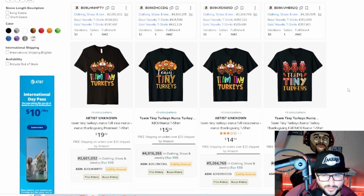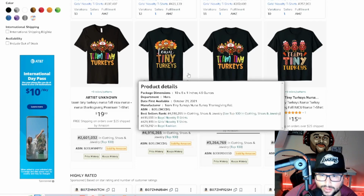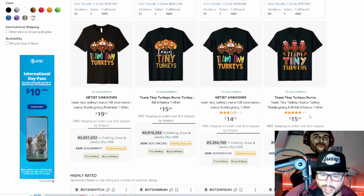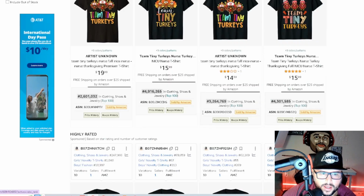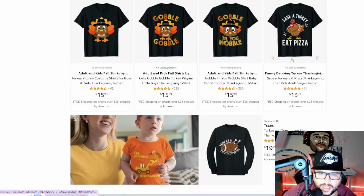It may take a little bit of brain power for you to understand that. By looking at these examples, you can get inspiration to see what other people are doing, get an idea and create your own design. Obviously after Halloween, these are going to start to pick up even more. You can see these BSRs: 2 million, 4 million, 3 million, 4 million. And as we go down, savory turkey, eat a pizza.